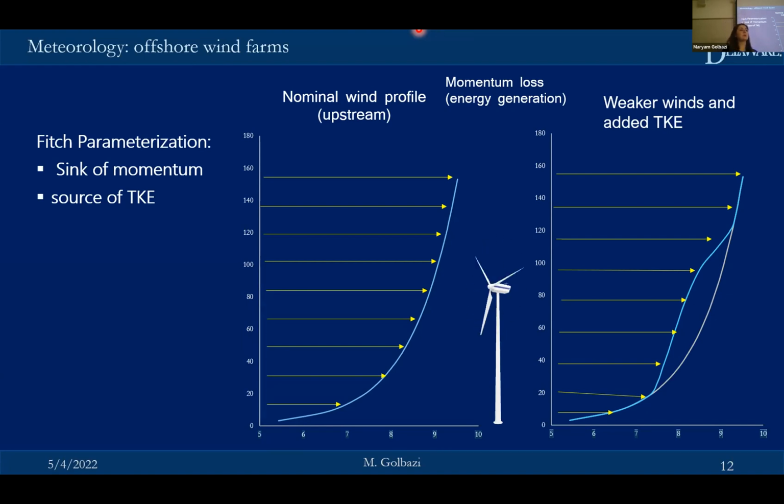So it's computationally impossible to go to high resolutions, basically high enough resolutions to be able to see the rotation of the blades and basically to resolve every variable around the turbine. So it's impossible. What do we do then? We have to use a method called parameterization. So we parameterize these turbines in the model.